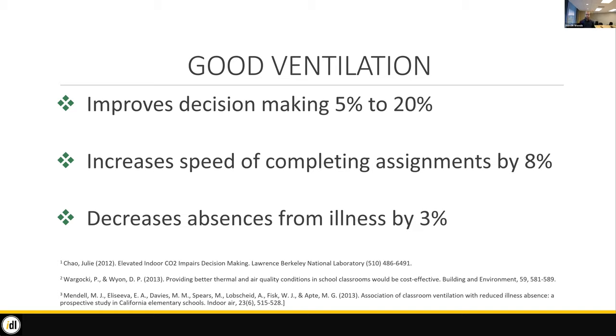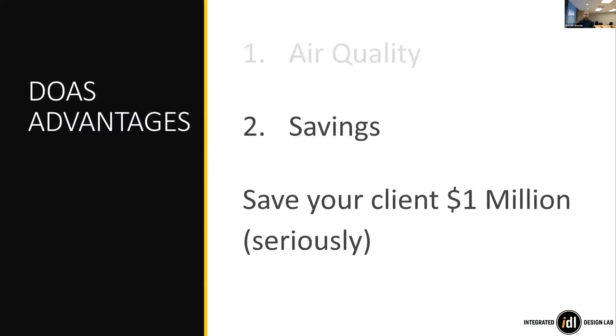Improve decision-making, because your brain is taking in fresh air and not worried about, oh, all that other CO2, so I need to start shutting down some of my processes. So your employees are going to be more productive, or students, or whoever is going to be in your building. All right, so I think that's a primary motivating factor that we're pretty familiar with.